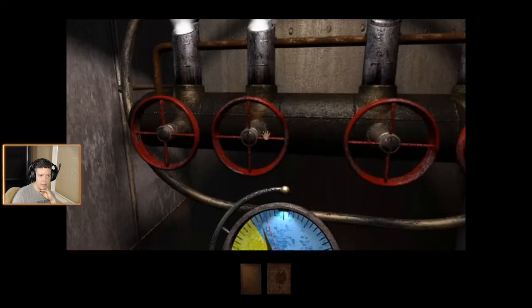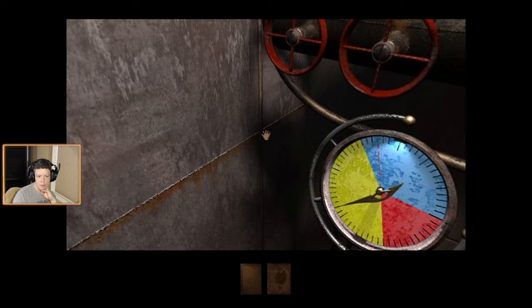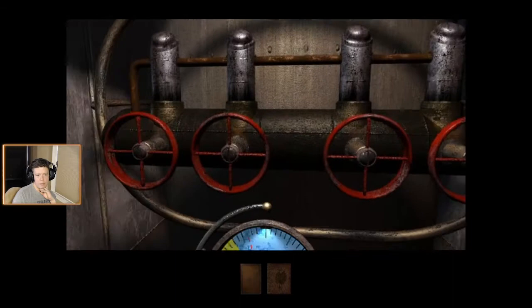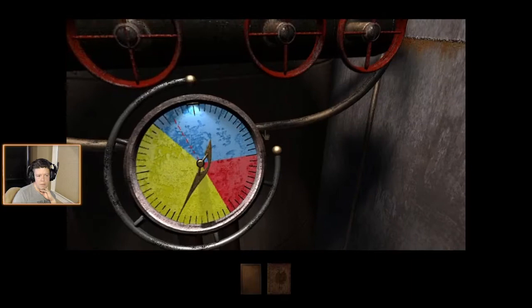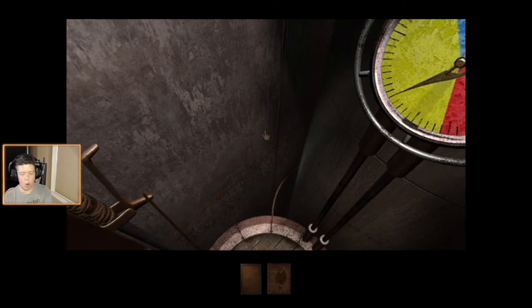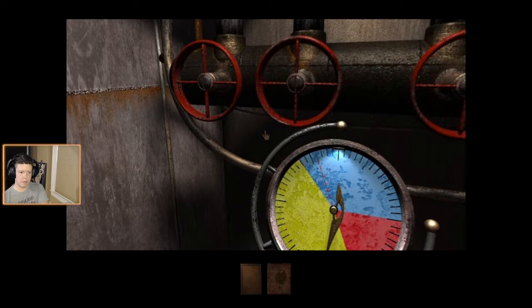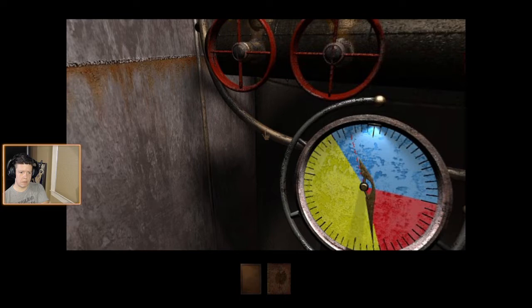Yeah, that's not enough. We need maximum steam. Go up. On bed. I hope you are comfy. Okay, that's not gonna get us anywhere. Will this be enough? No.